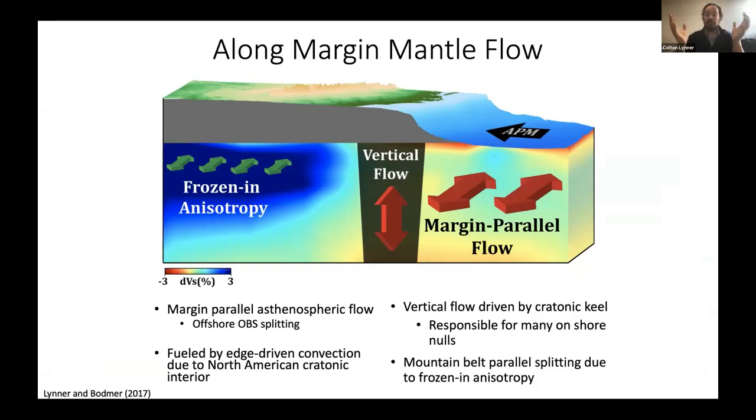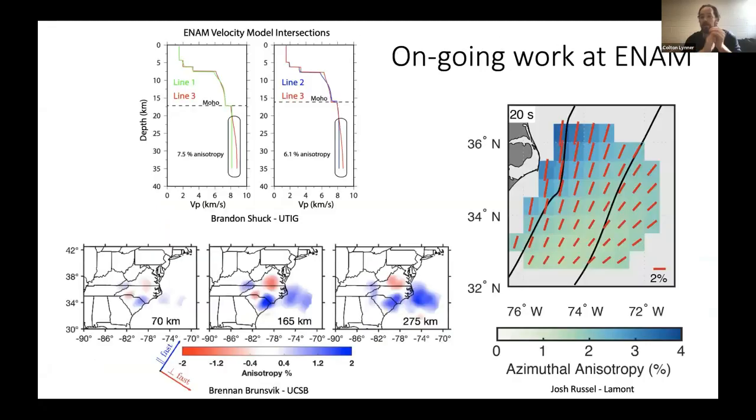But shear wave splitting alone doesn't have great depth constraints, and there is some recent work on the origins of anisotropy at the Eastern North American margin, some of which I think we'll see later in this meeting. So Brandon Shook, looking at some active source lines, has thrown a wrench into that. They've seen really shallow, strong anisotropy that might be restricted to the lithosphere. This is some work by Josh Russell. We'll also probably see it here later, looking at anisotropy offshore of the Eastern North American margin.